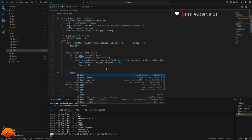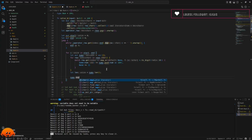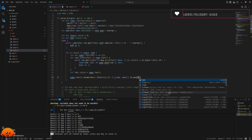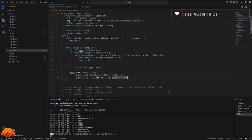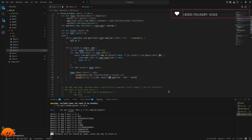And then we can say num_v.len is len, and then we say num_v.fold. We start with 0. I think we need to enumerate this. And then we again have our index and the next element. And then this is 10 to the power of len minus our index, multiplied with the next value, added to the accumulator.